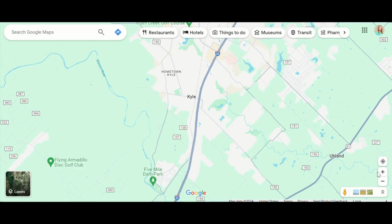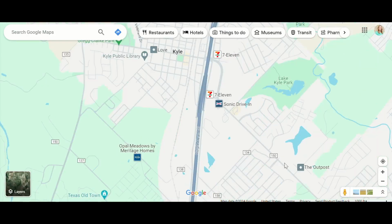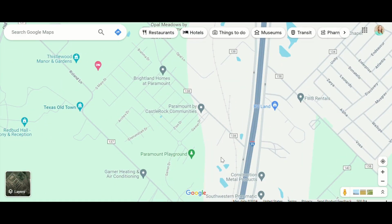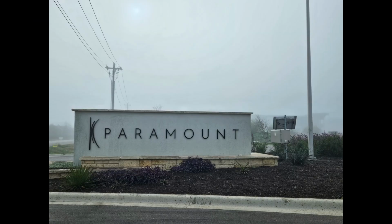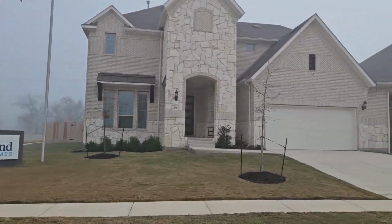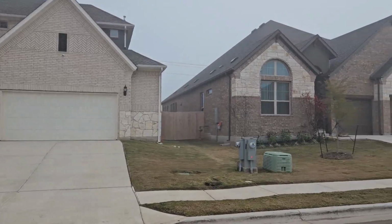Let's check out another neighborhood in Kyle. This one sits just south of downtown Kyle, also on the west side of 35, and this is the Paramount community. Paramount offers several different home builders, and they have both inventory and to be built homes. Castle Rock, Brightland, Pacesetter, and Chesmar are all building there. Each of these builders has a different style of home.